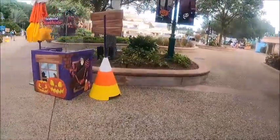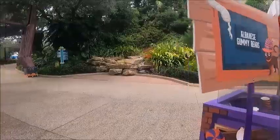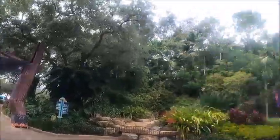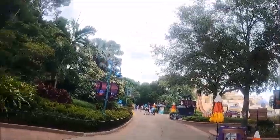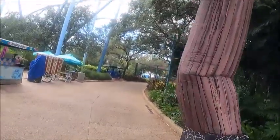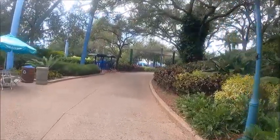Let's see what the sign says over here if it does. Oh yeah, Albanese Gummy Bears. And it actually goes all the way down within that area, right where that dolphin experience is, but straight more down. So trick-or-treating all around in that area of SeaWorld.